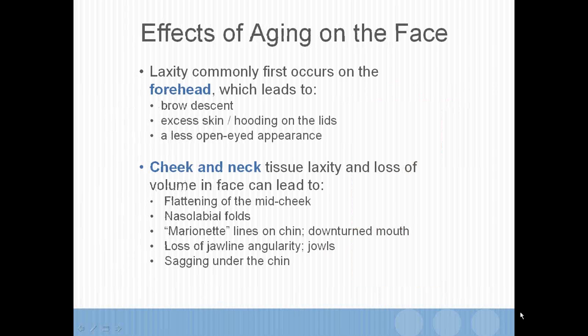The effects of aging can happen in terms of laxity. The brow falls down, and we also experience increasing jowls and lower cheeks, both due to laxity in skin, due to loss of collagen as well as elastic fibers, but also loss of volume in the cheek and temple area can let the face deflate, if you will, and fall down, so you get larger nasolabial folds and some jowls and sagging under the chin. It also can cause flattening of the mid-cheek, and this can also accentuate those nasolabial folds.